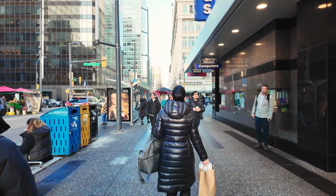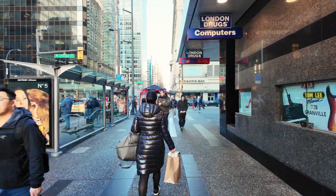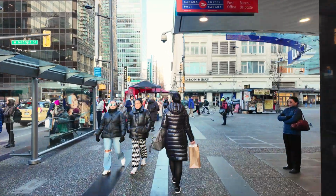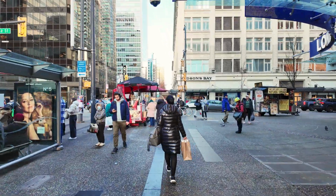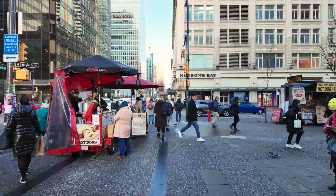So we'll keep walking here on Granville Street. This will be the center of the city and the natural hub where all the buses drop off people, as well as the Vancouver City Centre station that we just passed.